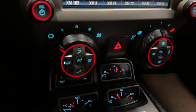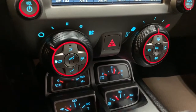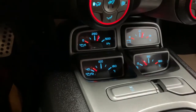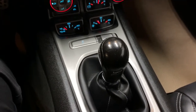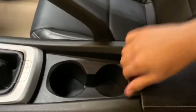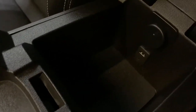Moving down below to your climate controls. You have fan speed on the left, temperature on the right, and various zones on the left as well. Critical gauges down below, traction control on and off. Shifter for your 6-speed manual transmission. Plenty of storage, 12 volt, and a USB. Passenger side seat is in fantastic shape.